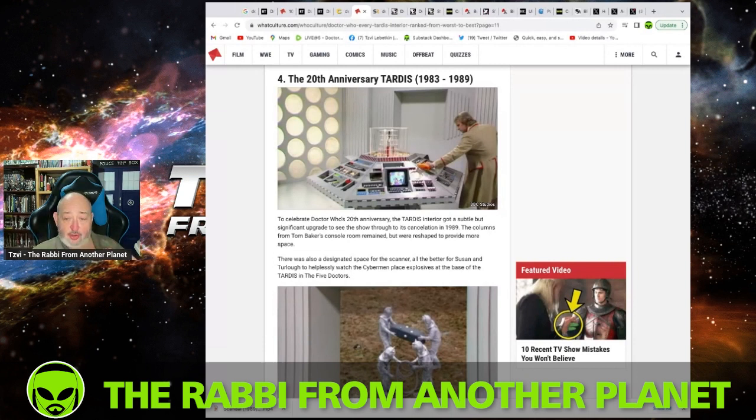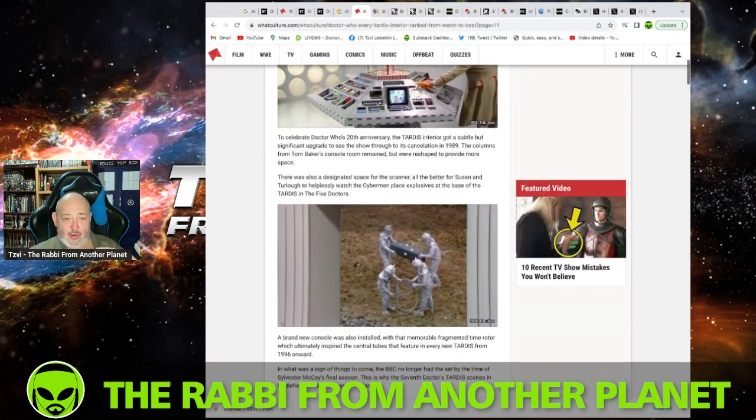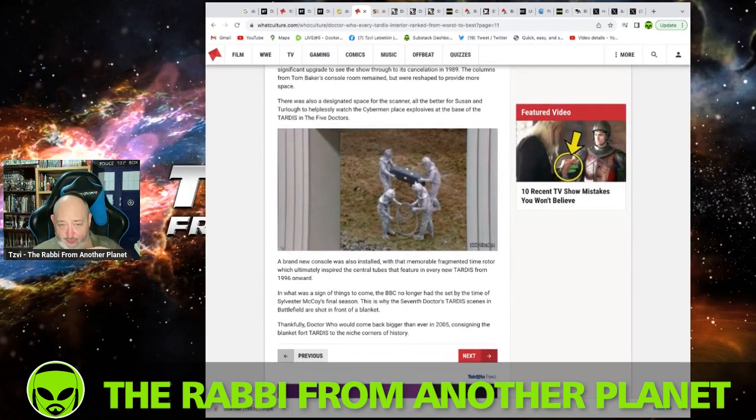To celebrate the 20th anniversary, the TARDIS got a subtle but significant upgrade, to show through to its cancellation. Well, again, you didn't get the walls. In '89, the columns of the Tom Baker console remain, but were reshaped to provide more space. Okay. This whole console room worked very well. There was also designed space for the scanner and bed for Susan and the Turlo to help Steve watch the Cybermen place explosives around the base of the TARDIS.